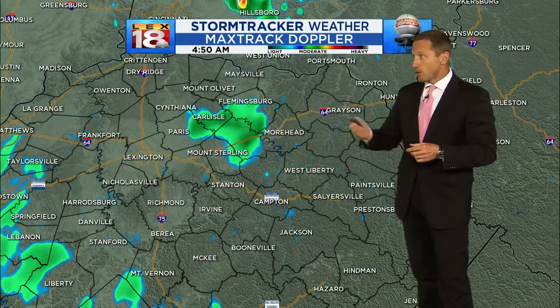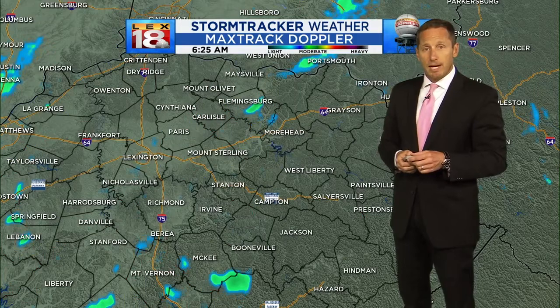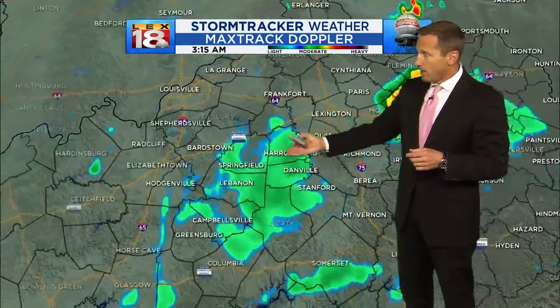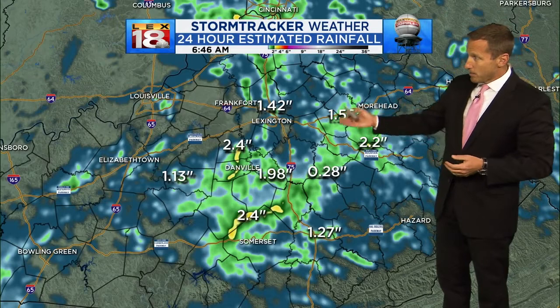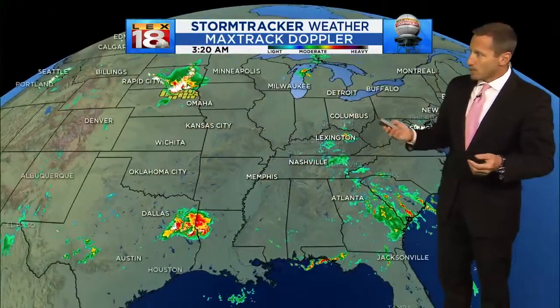There you go. We've got some diminishing storms from overnight. Had briefly a flash flood warning out for parts of Menifee County, Wolfe County. That diminished. That's dropped off. And then we've got these showers that are dying out west as well. But you end up with a situation where you've got these pockets of heavy rain, upwards of 2-3 inches, and then there are other folks that are high and dry. And we're in that similar situation today.